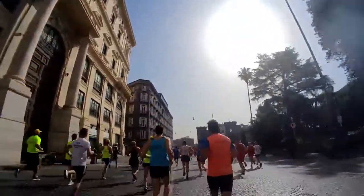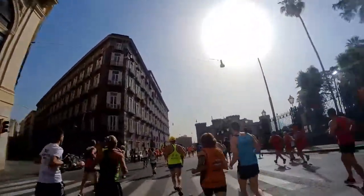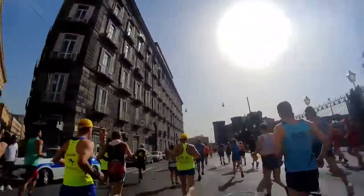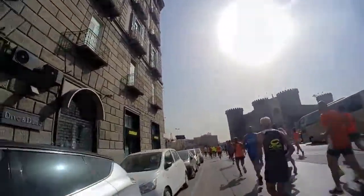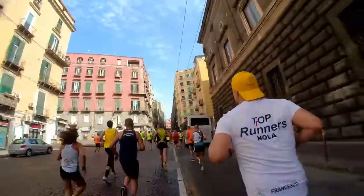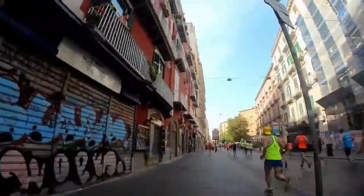This is the very beginning of a race, as you can see, and the sun is already high. It's 9 o'clock or maybe 10 past 9 because the race started a little bit late. We're running from Piazza Plebiscito towards the Castelnuovo or Maschio Angioino. Here we are running slightly uphill towards a street called Sant'Anna dei Lombardi. Right here, the incline is quite steep.